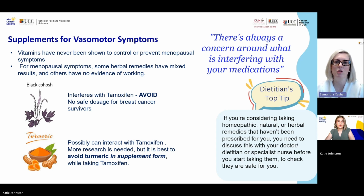However, vitamins themselves, just isolated vitamins, have never been shown to control or prevent menopausal symptoms. And for menopausal symptoms, some herbal remedies have mixed results. Others have no evidence of working at all. It's also worth noting that unlike prescription medications, these supplements, both vitamin, mineral, and herbal or botanical supplements, are regulated in Ireland as food products. So that means they fall under food safety laws, which in turn means that the regulations are not as strict as they are for medicines. So that's worth noting when you are going to look for a supplement.